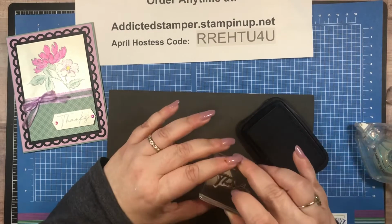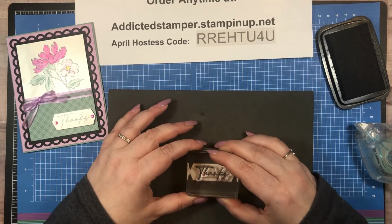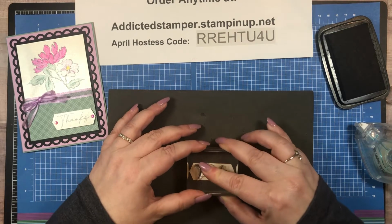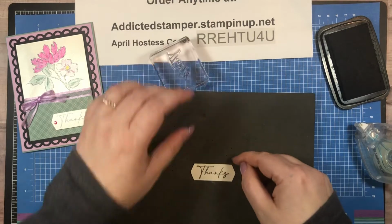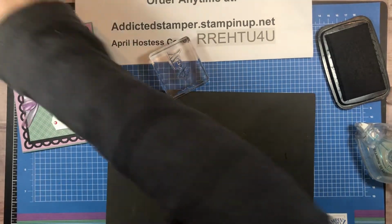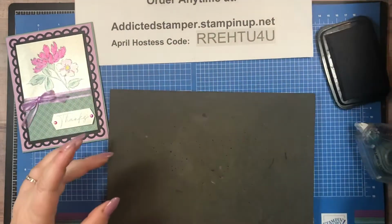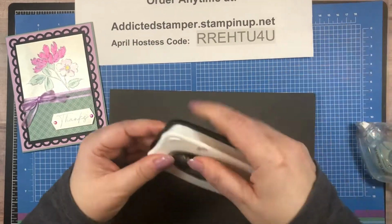Now you can absolutely, if you're in a hurry, hit this with a heat tool. But I'm going to let it set, and then if I still need to come back and dry it a little bit, we'll pull the heat tool in. Okay, so I'm going to lay that over to the side as well, just so I don't accidentally bump it while I continue on with the card.